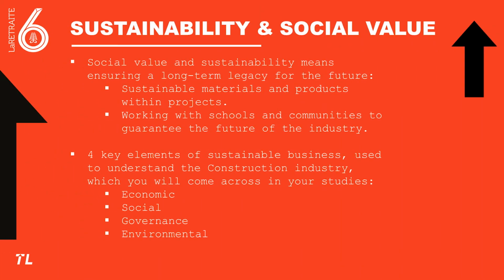Social value and sustainability is about leaving a long-term legacy in the communities where we're working. It could be around looking at sustainable materials or sustainable products, or it could be working like I'm doing with a multitude of schools and colleges to look at improving the skill set and working with young people so that their future could also be within the construction industry. So the 4 key elements of a sustainable business include economic, social, governance, and environmental. These are key for the understanding of the construction industry and will be vital tools for you as you progress through your course, to understand individual elements and how they come together.